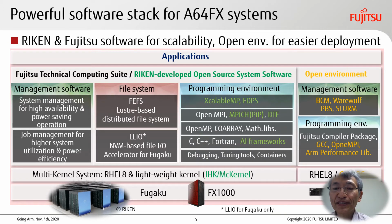This is the system software stack RIKEN and Fujitsu are developing for Fugaku. The software shown in green letters are developed by RIKEN, and the white letters are developed by Fujitsu. Software includes management software, file system, programming environment, and lightweight kernel. RIKEN-developed system software are open sourced, so you can utilize them for any platforms, including our PRIMEHPC family. Fujitsu compilers and libraries are optimized for the A64FX microarchitecture, and they maximize SVE and HBM2 performance. AI frameworks are also included.